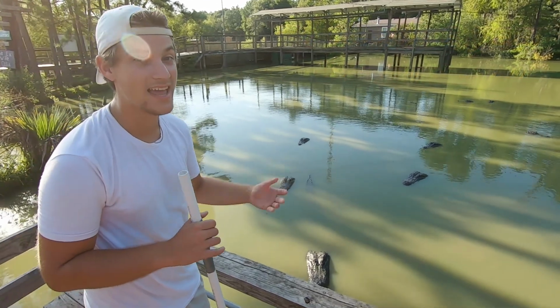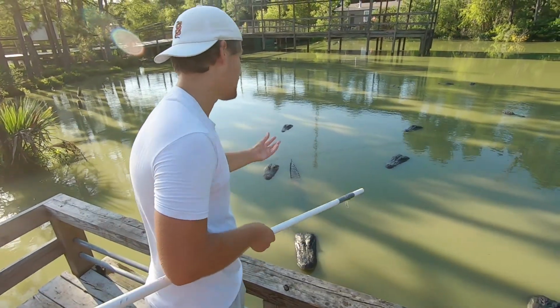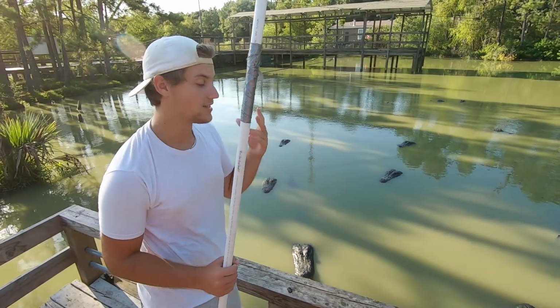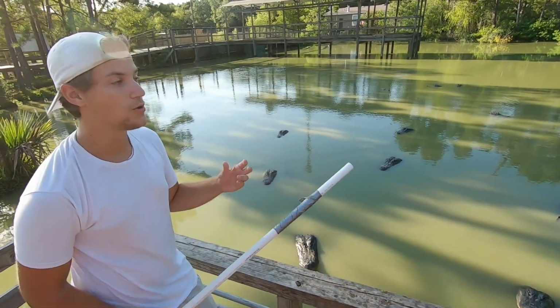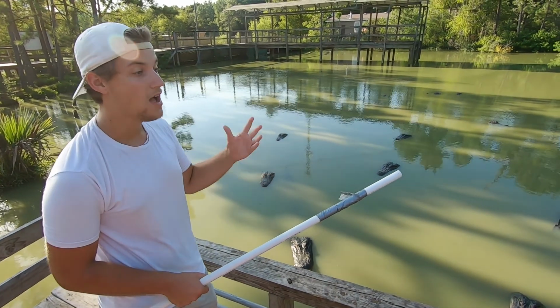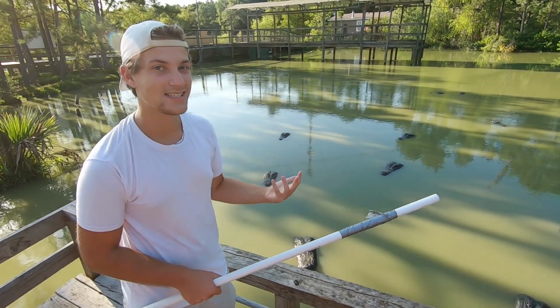So say this is a lake and people are throwing hot dogs and bread and fish guts over the side, and alligators get used to eating there, they're gonna start associating those people with food. Normally, alligators are gonna be afraid of people. They don't want anything to do with us. But once you start feeding them, that's when accidents can happen.